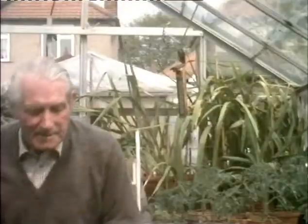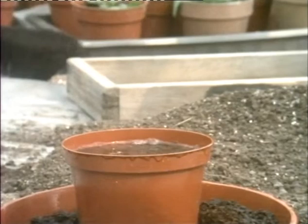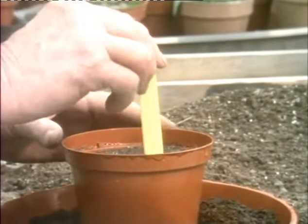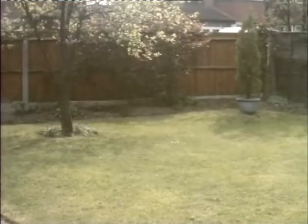Water them well, and then put them into the airing cupboard, covered with glass where a temperature of 18 degrees centigrade is needed. And, by the way, a daily inspection is advisable, as they need light when they germinate.